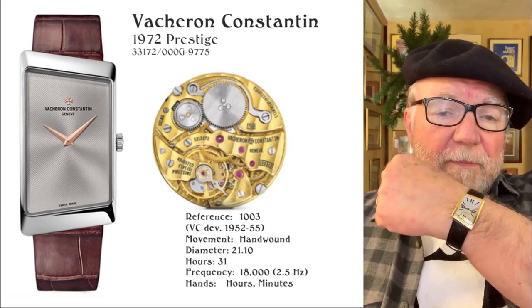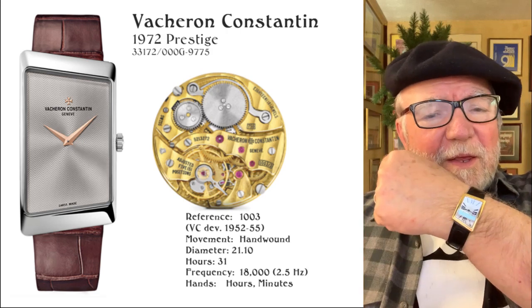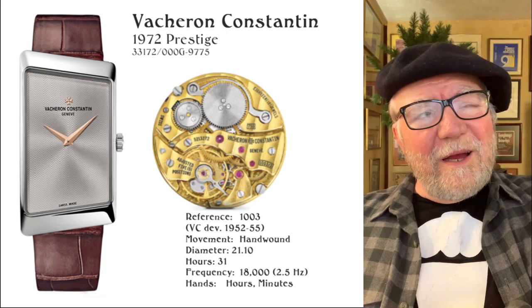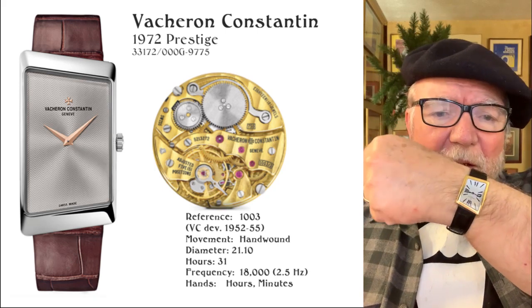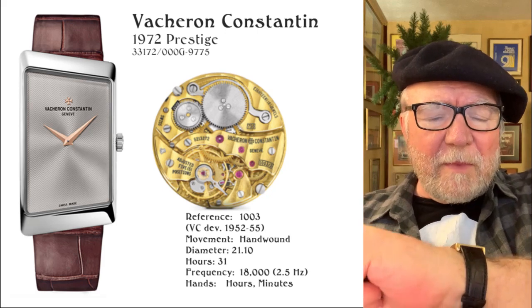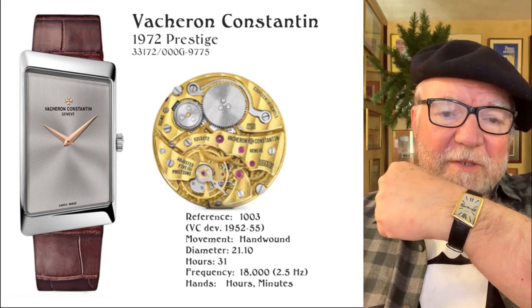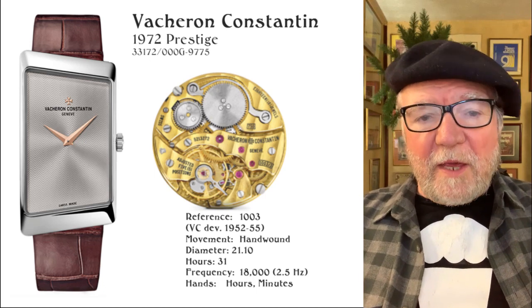The second one is one that I got a few years ago. I don't know why, I did then and do now, I just love this watch. I don't wear it that much. It's a very formal watch, I suppose. And it has a Frederick Piguet movement in it.